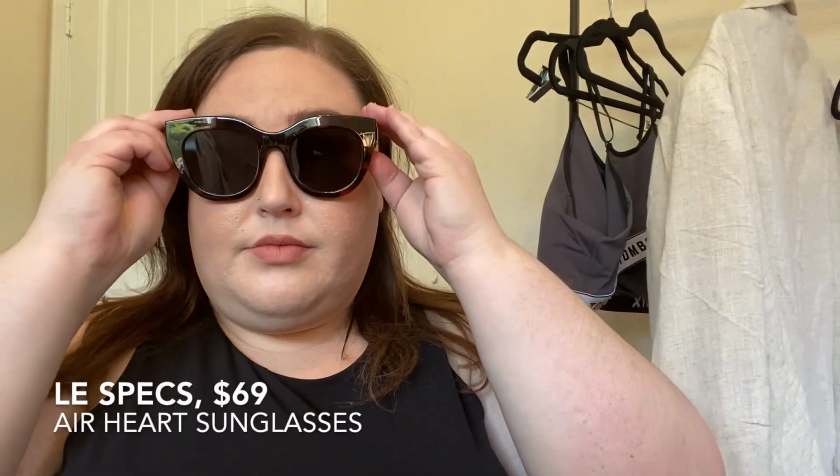All right, so this is the tortoise ones. These are thick sunglasses. Well, you know, of course, I look badass in a sunglass at $65. They are pretty big. They're very comfortable. They're very comfortable on my nose, which I appreciate.